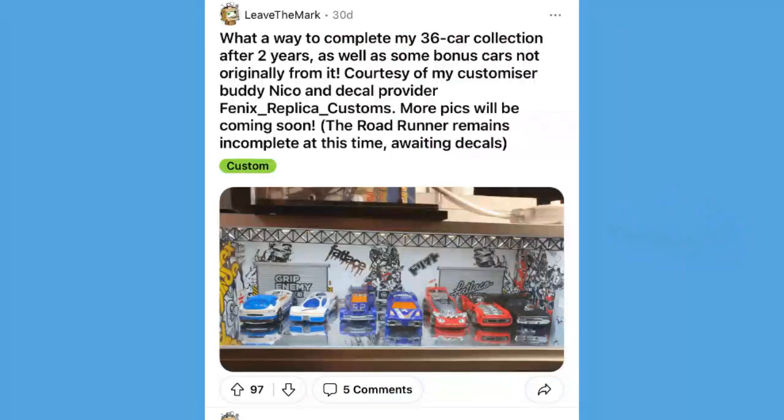And then a post by Leave the Mark, who I've had the pleasure of working with several times. He said, what a way to complete my 36 car collection after 2 years, as well as some bonus cars not originally from it, courtesy of his customizer buddy Nico and a decal provider Phoenix Replica Customs. So these are a whole bunch of custom made Acceleracers cars. We got the Dior 2, the Slingshot, Spectite, Reverb, Flathead Fury, Pile Driver, Roadrunner, and a wicked looking display case.